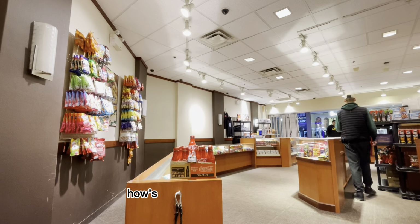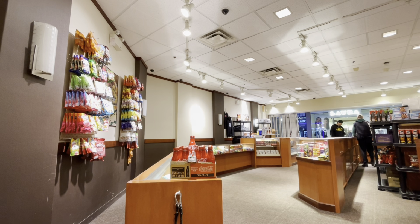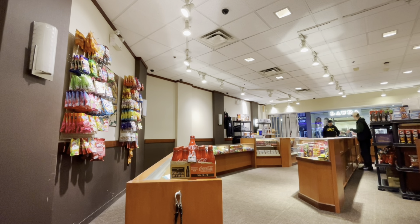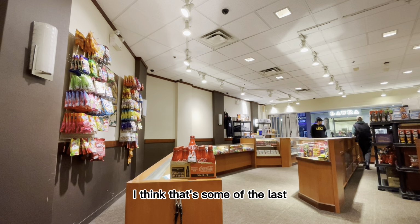How's it going today? Good, how are you doing? Good, good. Looking for a Prime or just having a little browse for now? Two limes and then two of the ice pops, awesome. The hydrations or the energies? The hydration. Hydration, got you there. Any cold? No. Got you there. Two lime and two ice pop. I think that's some of the last of the ice pop.